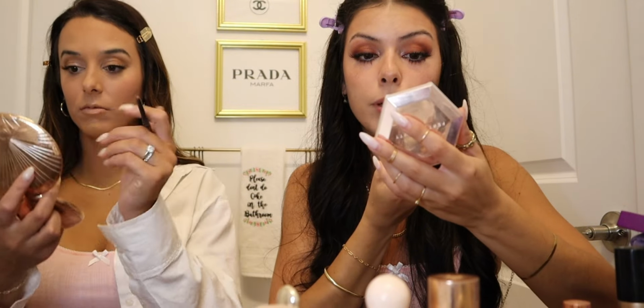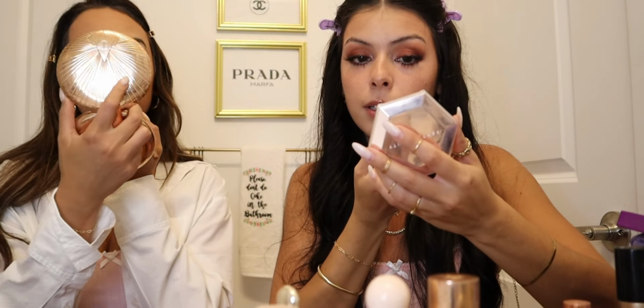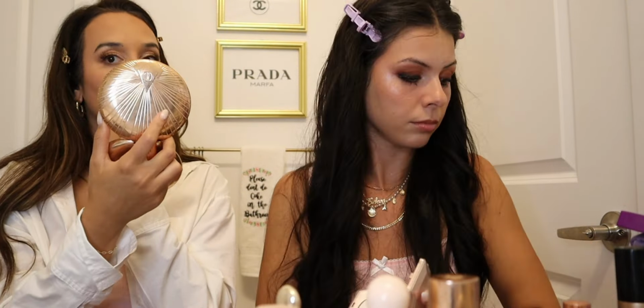Pretty. So for lips, I use Charlotte Tilbury. What shade? I do Pillow Talk Medium. Me too. Not medium though. I do regular Pillow Talk too. This is regular Pillow Talk, and then this is Pillow Talk Medium. Yes. I have a cheap drugstore lip liner, Essence, and it's a really pretty neutral. I like Pillow Talk, both of them, but the medium is more for me. You know, you do look good with both.